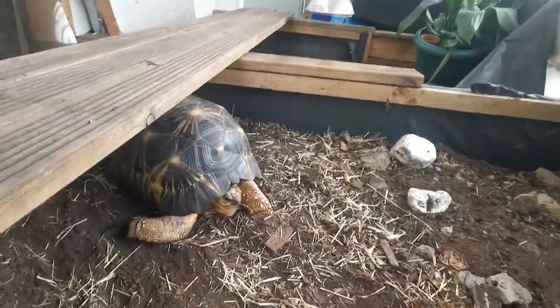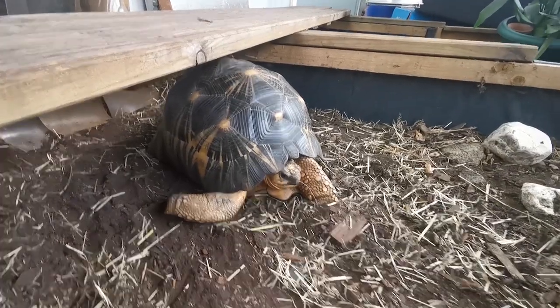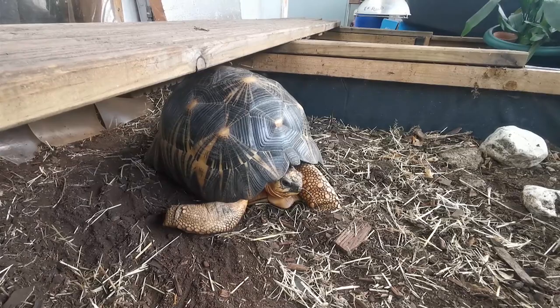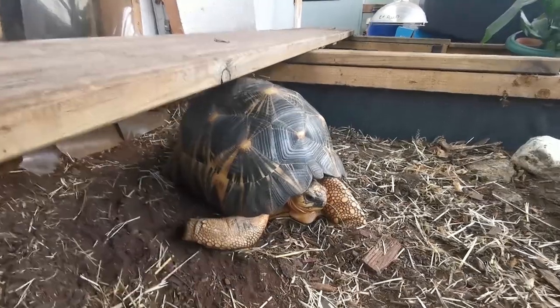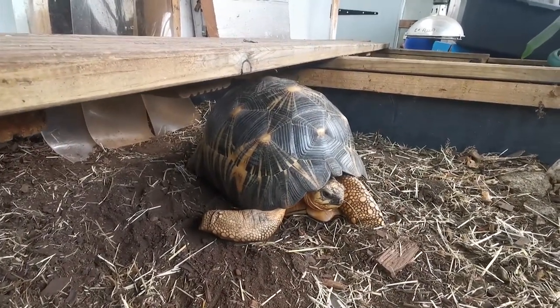So waiting inside the indoor greenhouse area, got a big radiated tortoise. They've got a few here. Really, really cool species. Big tortoise compared to, you know, your Hermans or your Horsfield. But these are cool. I love the shell.